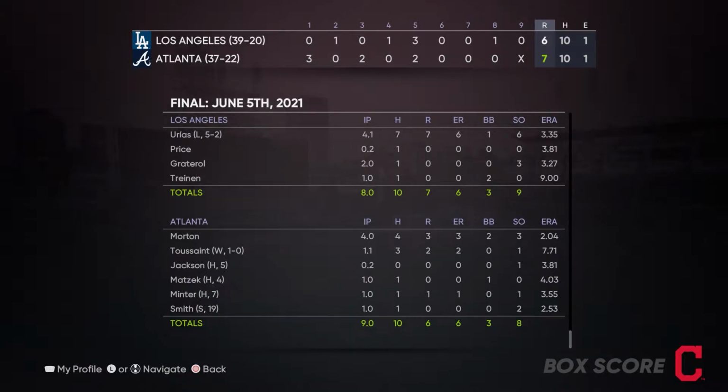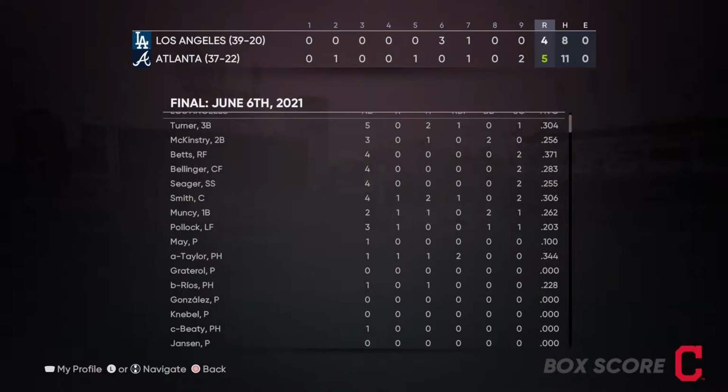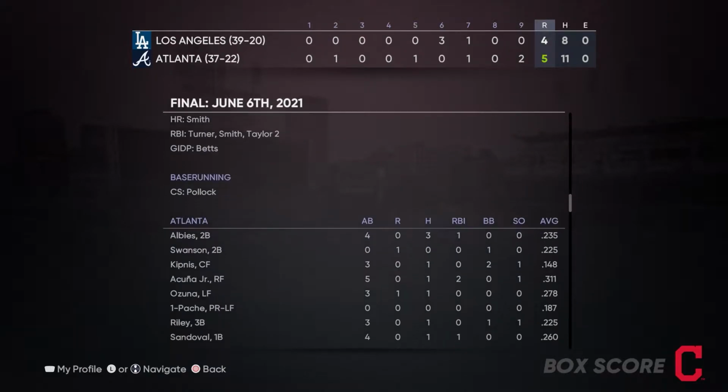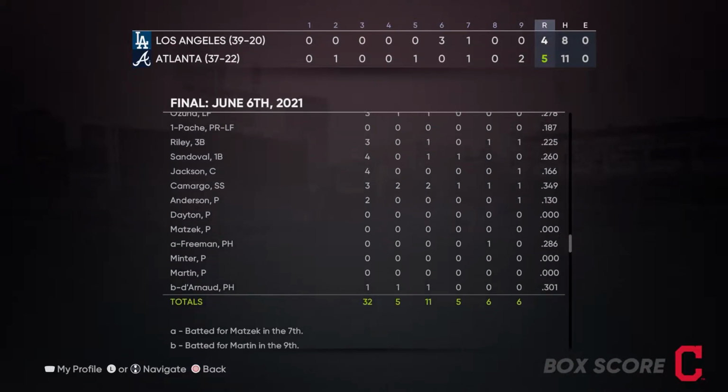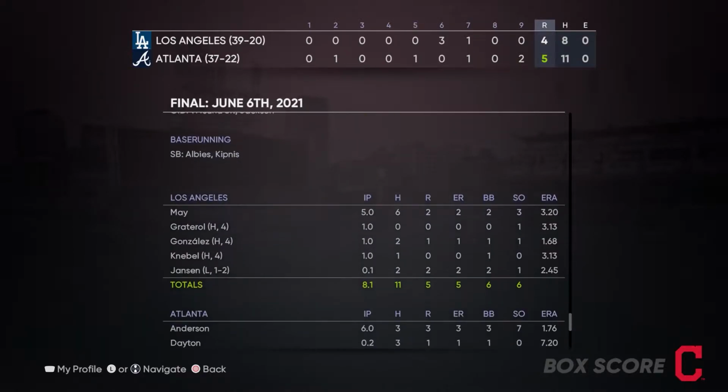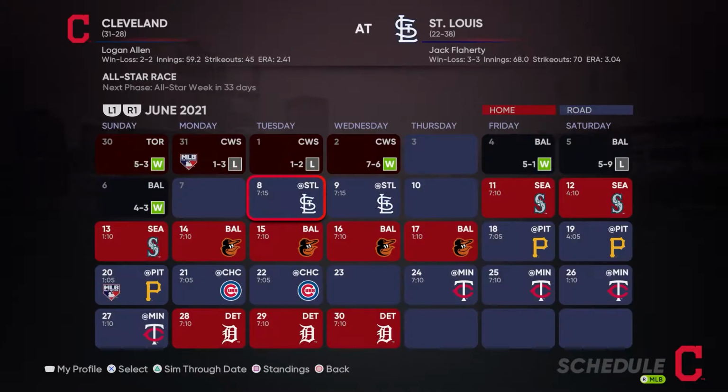And then in the rubber match Game 3, the Braves take as well 5-4 in heroic fashion in a walk-off in the 9th inning. I think it was Pablo Sandoval who had the walk-off hit, the Panda, getting it done. So the Braves win that series against the Dodgers.